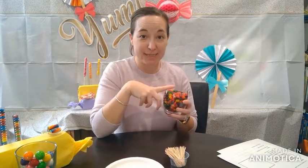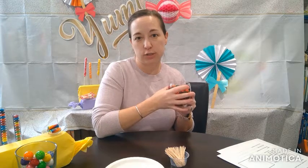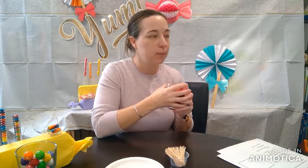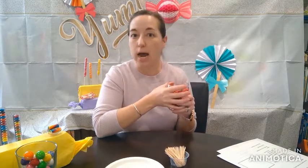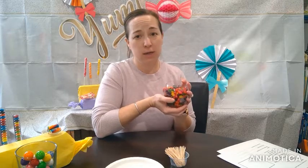Do you like jelly beans? Do you have some for Easter? Maybe you have jelly beans. We're going to use them this week to make our jelly bean structures. You can make anything you want. You can make shapes, you can make letters, you can make a building, you can make a tower, make a bridge, whatever you want. All you need this week are jelly beans.